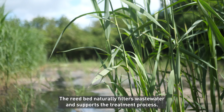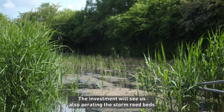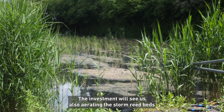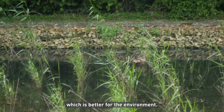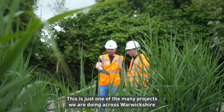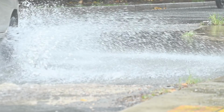The reed bed naturally filters wastewater and supports the treatment process. The investment will see us also aerating the storm reed beds to provide a higher level of treatment which is better for the environment. This is just one of the many projects we are doing across Warwickshire to reduce spills and make our rivers as healthy as possible.